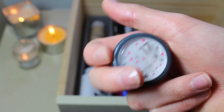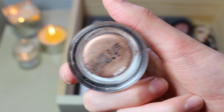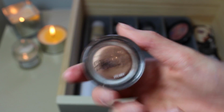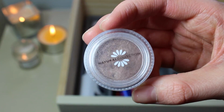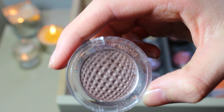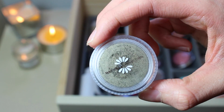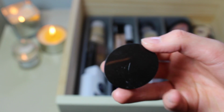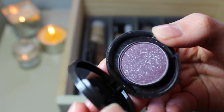So to start, I have a Silver 17 one. This is Natural Collection in Golden Sand. I've got two of the Maybelline Color Tattoos. This one is Bronze on Bronze. I also have the pink gold one. This is a really nice shade, Natural Collection in Asteroid. This is a Miss Sporty 113 Classy. This is Natural Collection in Moss Shimmer. And this is a Number 7 one I got for my birthday, but it's a really nice purpley shimmer.